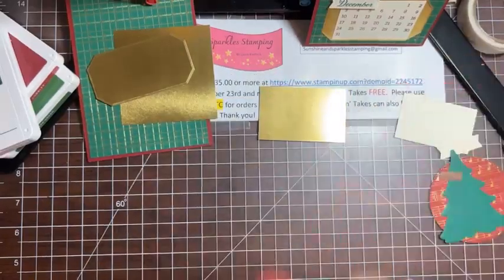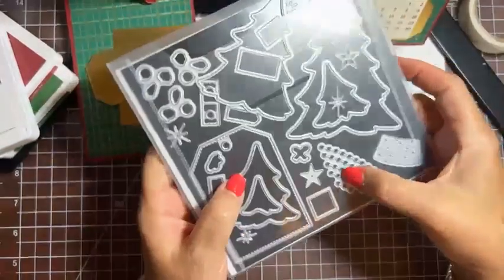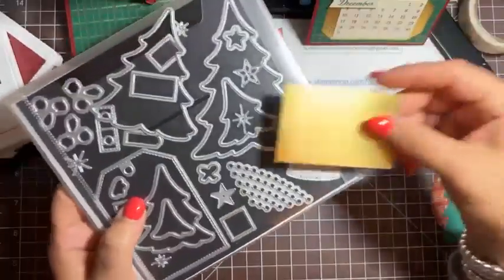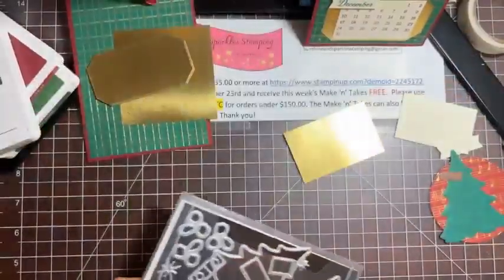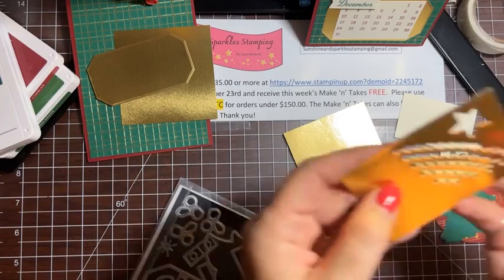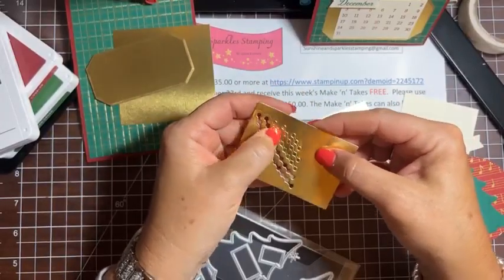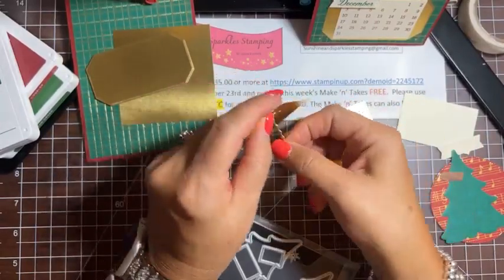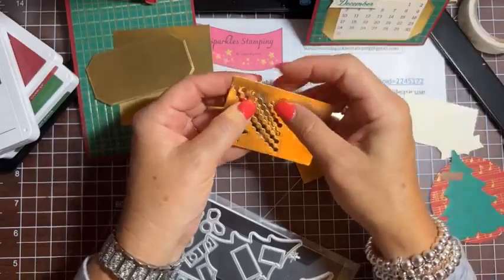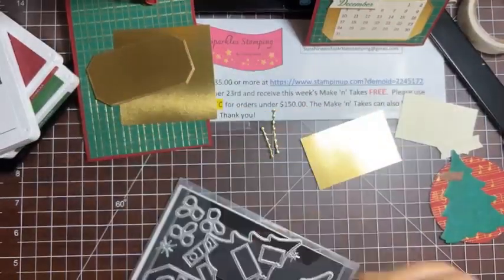So what I'm doing, let me find the dies now, because I kind of have them at the beginning of what we did. Okay. Using this one and this one, put it through your die cutting machine. This is what it's going to look like when it comes out. Just like that, okay? So punch out the star, and then you're going to just punch out all these little pieces that are going to be the garland, okay? We're only going to use 3 different ones, okay? Probably the 3 largest ones.